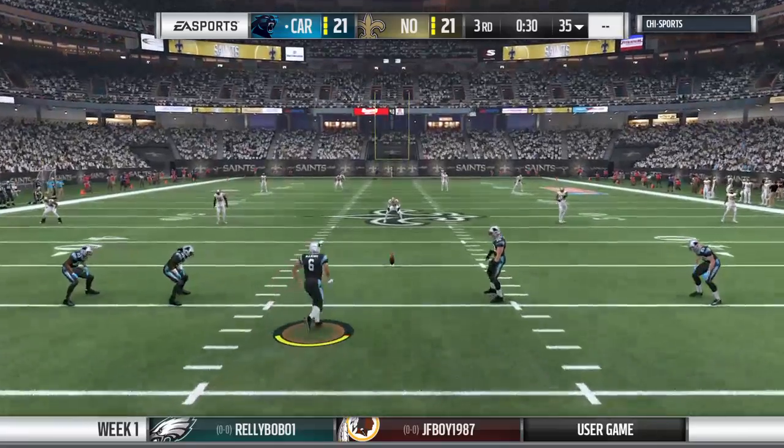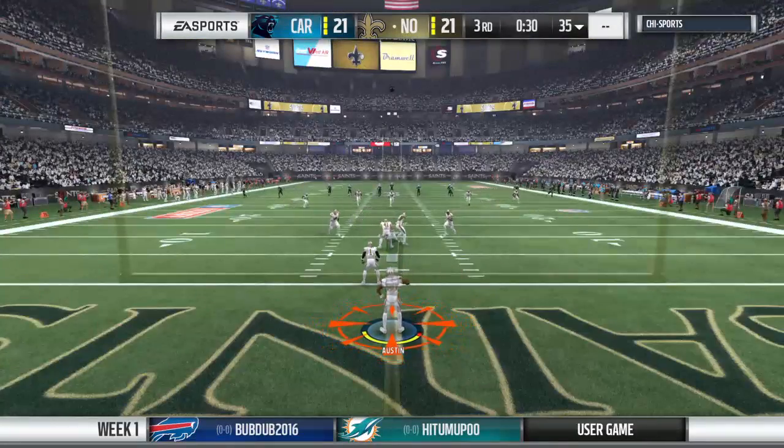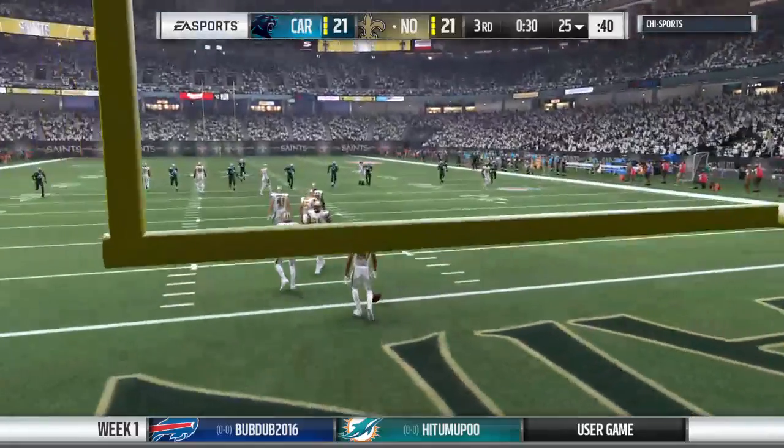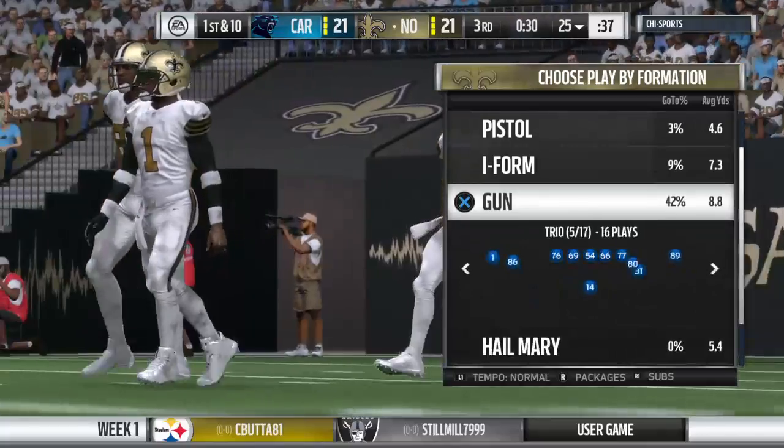So we're right back where we started. All even as the kick's away. And a fair catch signaled for and taken successfully. Out onto the field comes New Orleans.